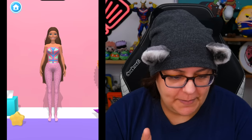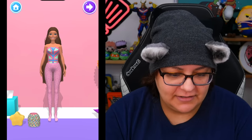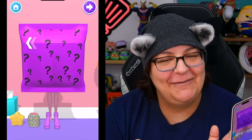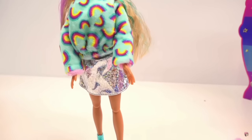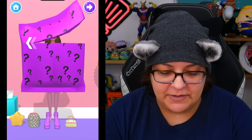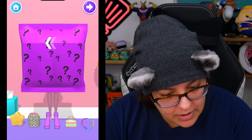All right, this is for the makeup. We know that. Her extra skirt and her boots. They couldn't even be bothered to actually put detail on the boots, even in the game, because even the real life Barbies are just such plain clothing. Okay. And the handbag is cute though. And I'm guessing these are earrings. Necklace. Okay. More. What's this?